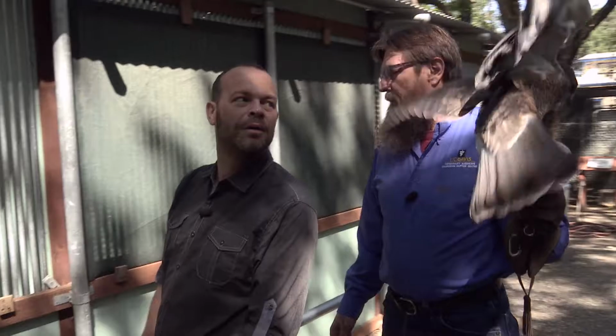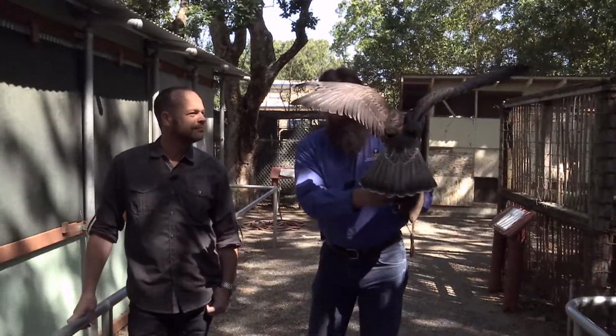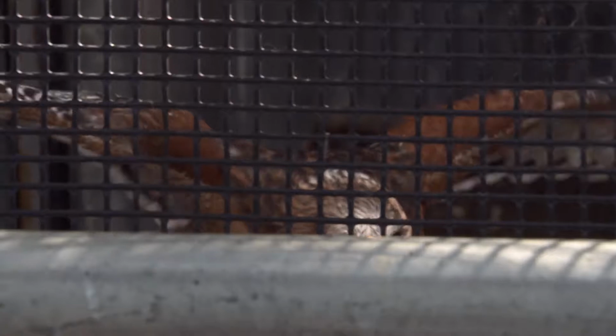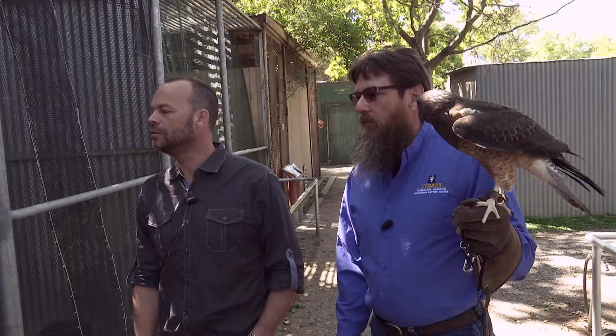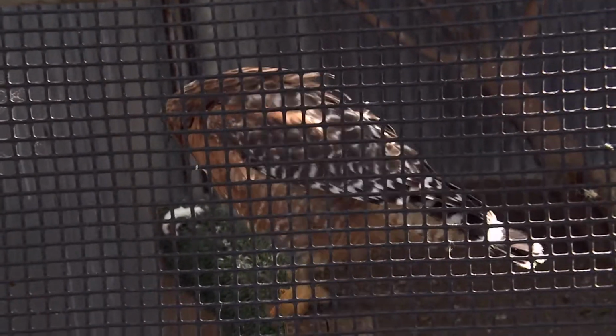Both of these birds are also imprinted birds. That means they were raised illegally by people who treated them like pets, and they identify themselves almost essentially as people instead of birds. Oh, this is a red-shouldered hawk, and what a beauty. This bird's name is Mikey, and he came in 1996, so he's now about 19 years old. And they'll live sometimes to 30 years old in captivity.